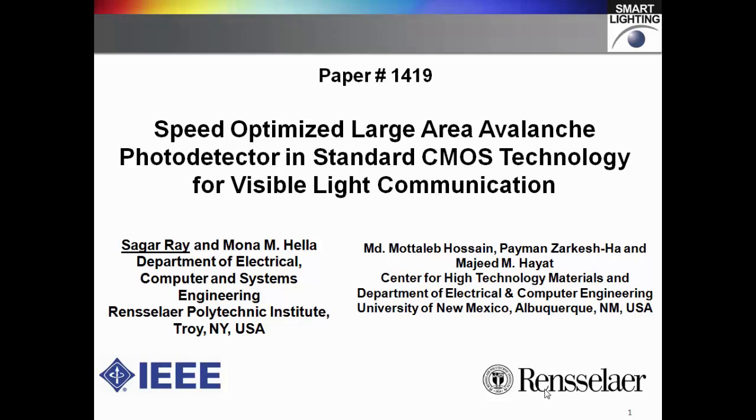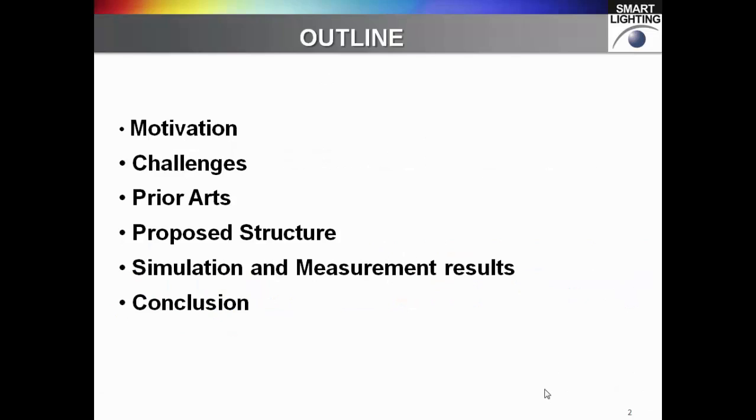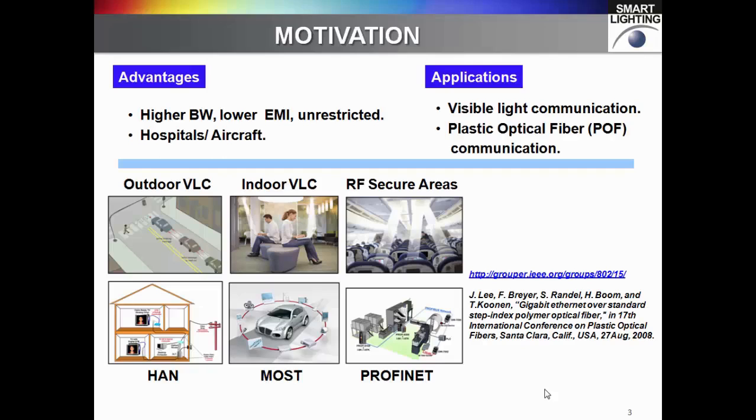So this talk is about speed optimized large area avalanche photodetectors for visible light communication, and these are the topics that I'm going to cover. First, the motivation for optical communication and the challenges for high speed optical communication in the specific application area that we are looking at, and then I'm going to introduce some relevant prior work. Then I'm going to propose the structure, and then present some simulation and measurement results before concluding.